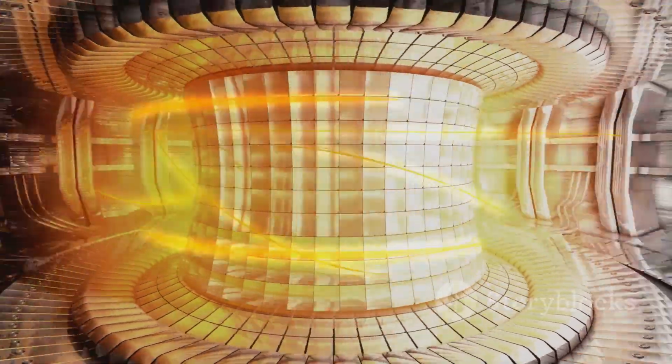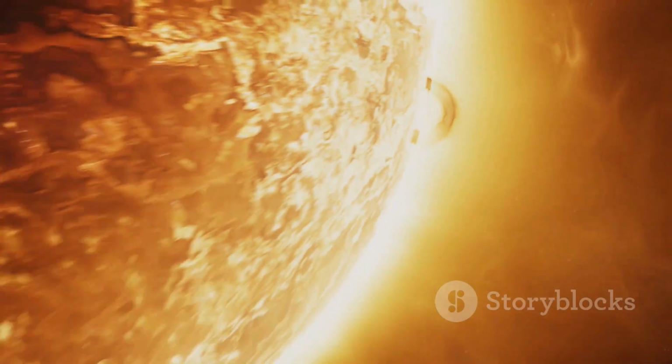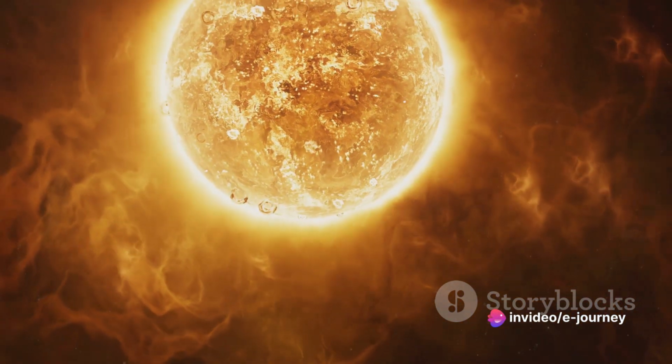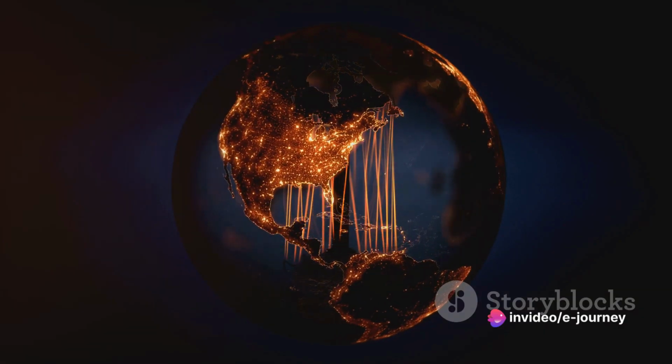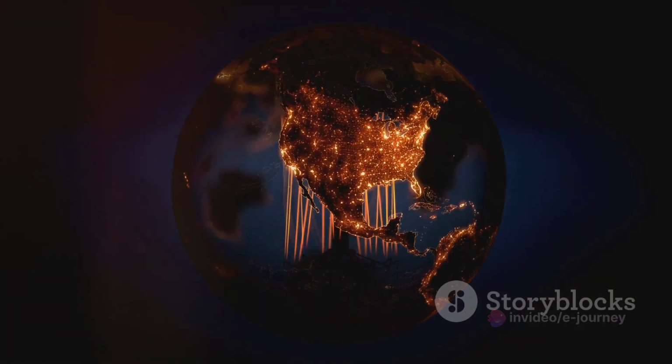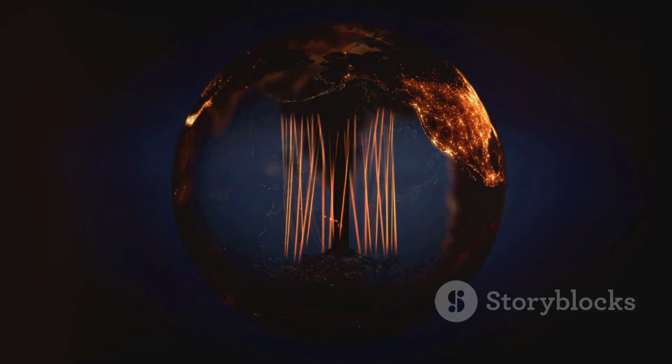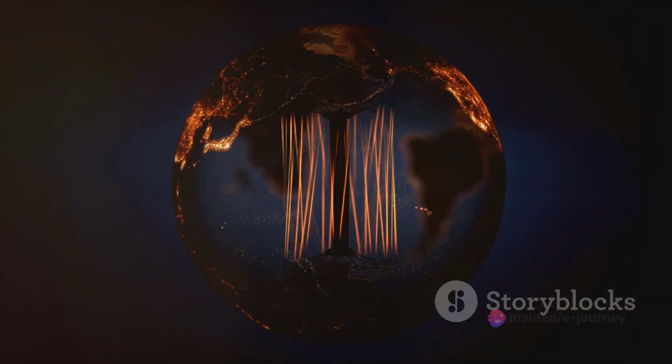Nuclear fusion is the process that powers the sun and other stars. It's the combination of lighter atomic nuclei to form a heavier nucleus. This process releases a staggering amount of energy and is what keeps our sun burning brightly. However, achieving fusion here on Earth is incredibly difficult and requires conditions of extreme heat and pressure that are challenging to sustain. That's where nuclear fission comes in.